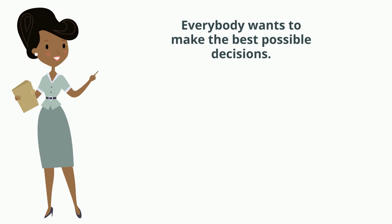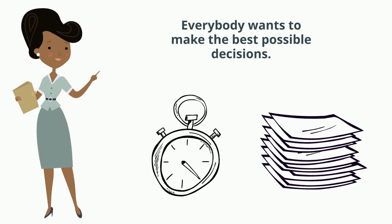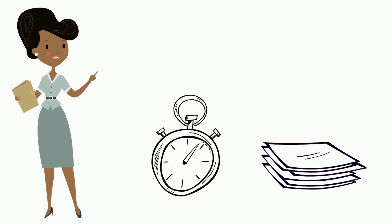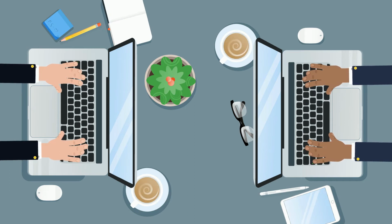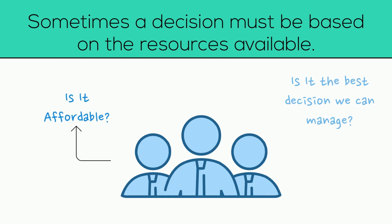Everybody wants to make the best possible decisions. In an ideal setting, those making decisions would have all the time, information and supplies readily available to them. But that is not reality. Realistically, we all operate in an environment that rarely provides all the information necessary for making an easy decision. In some cases, a decision must be tempered based on the information and resources available. While the best possible decision may be available but out of reach financially, the secondary option is affordable and is therefore the best decision that can be managed at the time.